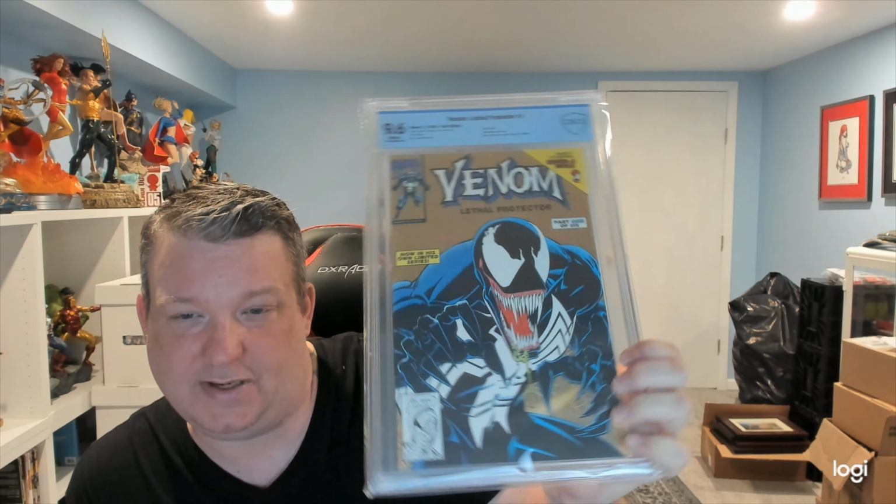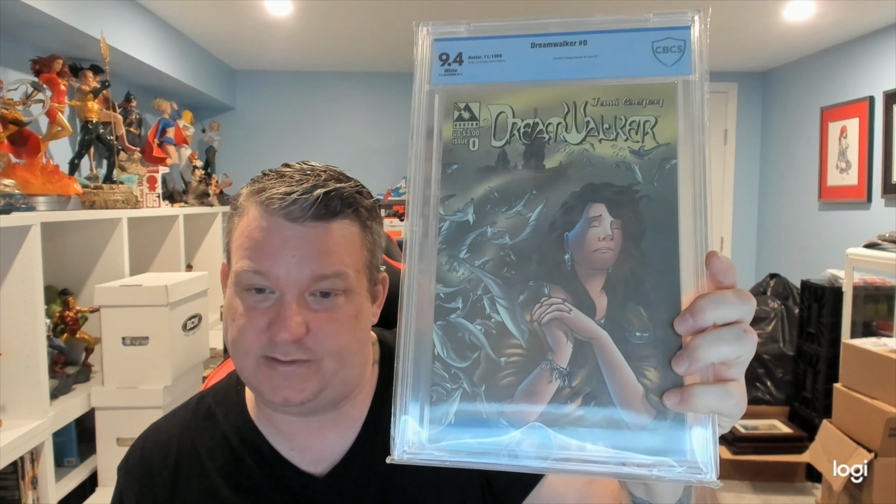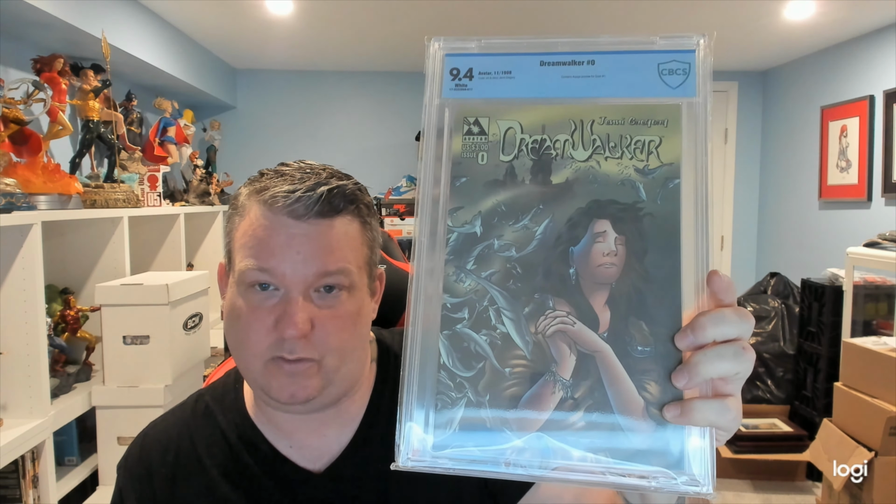Venom Lethal Protector number 1, 9.6, the gold. That's very cool to have. And we have Dreamwalker Zero. This is the Goon preview. I don't know what this is worth, 9.4. But it's a 4-page preview.